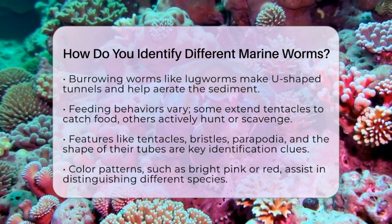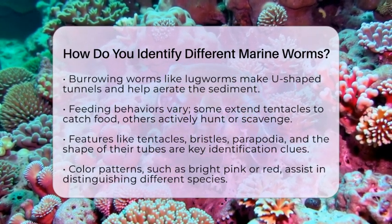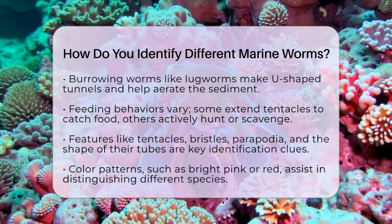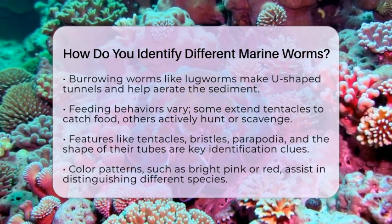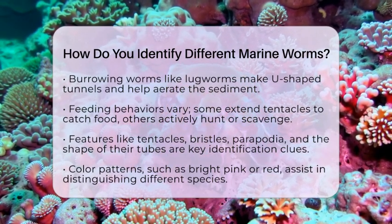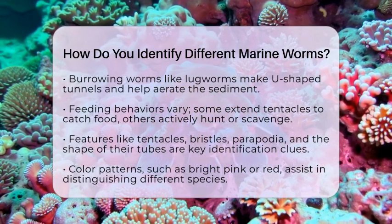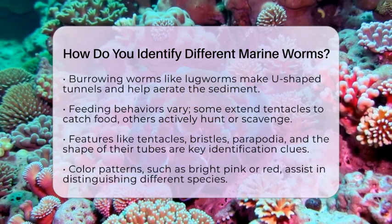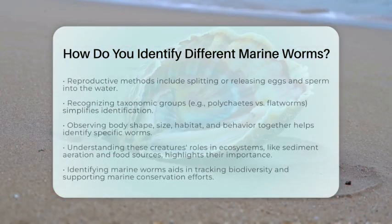The way a tube spirals can also be a clue. For example, Spirorbis worms spiral their tubes clockwise. Color patterns matter too. Some worms are bright pink or red, which can help you tell them apart. Reproductive traits can be clues as well. Some worms reproduce by splitting into parts, while others release eggs and sperm into the water. Certain behaviors, like flatworms fencing with their penises, are unique but require close observation.